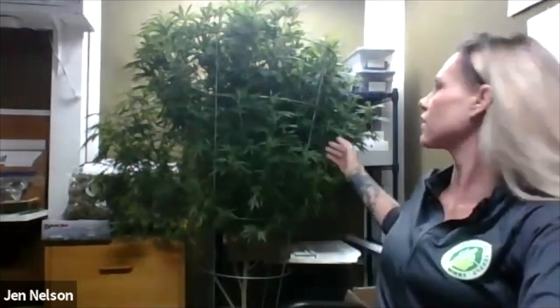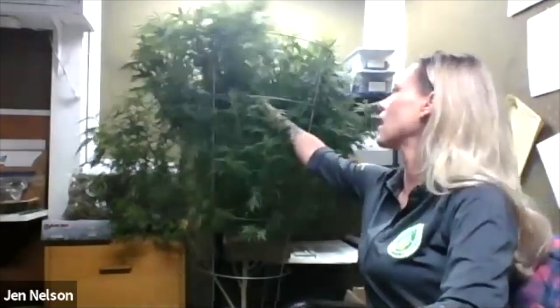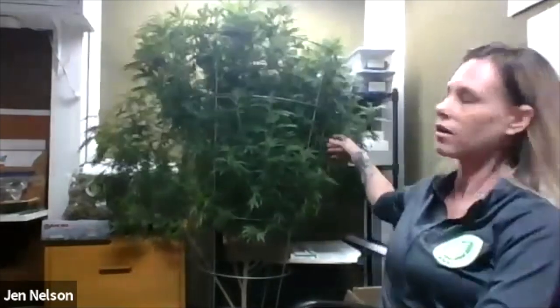I'm trying to get them to create a plant like this, that has lots and lots of nodes. We're going to get colas for days off of that. Some of our plants produce upwards of 2.5 pounds of flower. Wow. So culling it, topping it is huge.